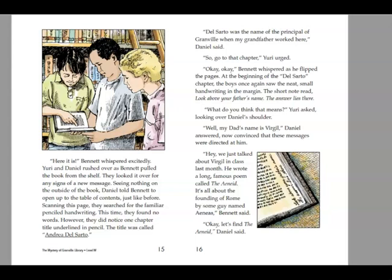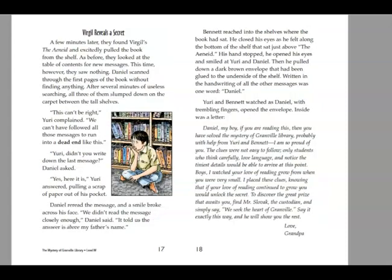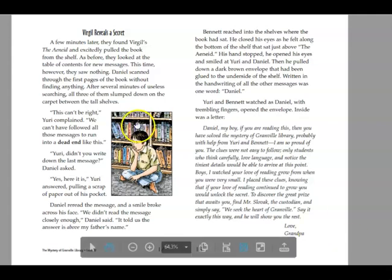"Well, my dad's name is Virgil," Daniel answered, now convinced that these messages were directed at him. "Hey, we just talked about Virgil in class last month. He wrote a long, famous poem called the Aeneid. It's all about the founding of Rome by some guy named Aeneas," Bennett said. "Okay, let's find the Aeneid," Daniel said. A few minutes later, they found Virgil's The Aeneid. Excitedly, Bennett pulled the book from the shelf.